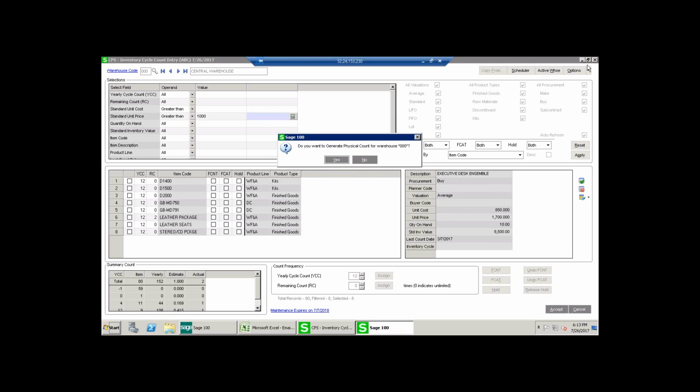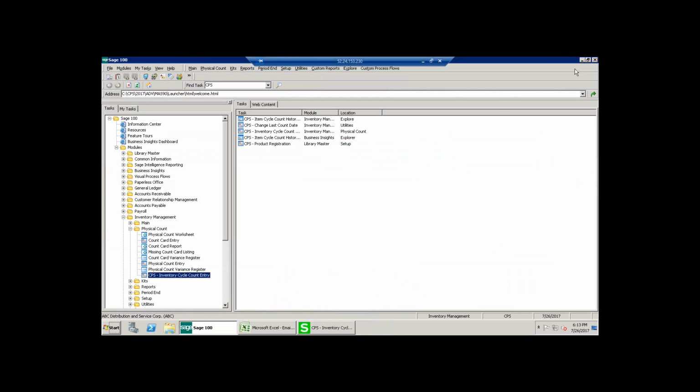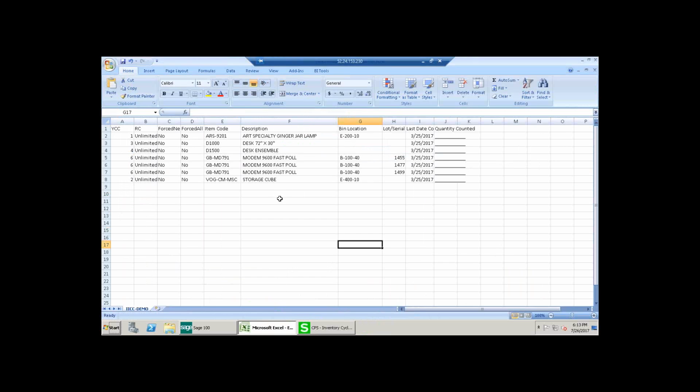Once the cycle count has been created, let's take a look at the spreadsheet that's delivered via email to the assigned warehouse team. As we open this up, they'll get an email, and attached will be a CSV file that tells them what needs to be counted. Here you have the item code, the description, the bin location, and the date it was last counted. They can take this and go through and do the physical count and note that here.